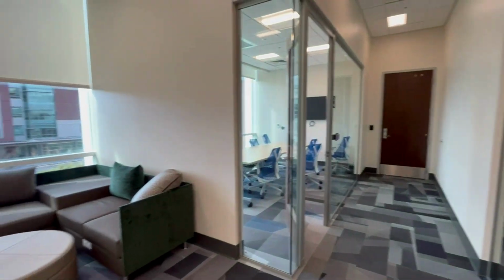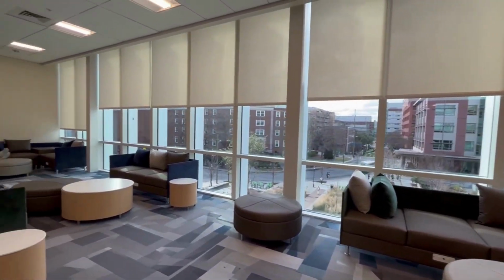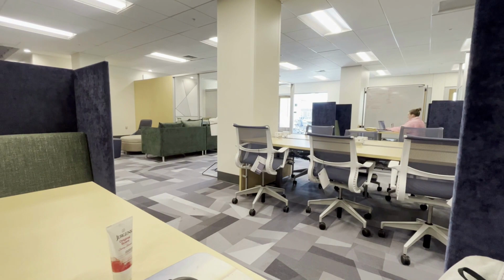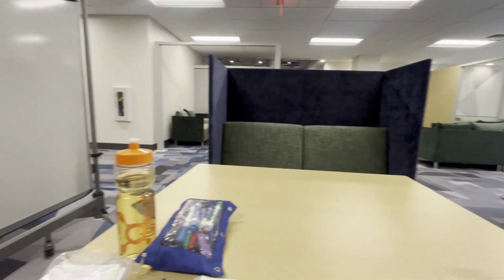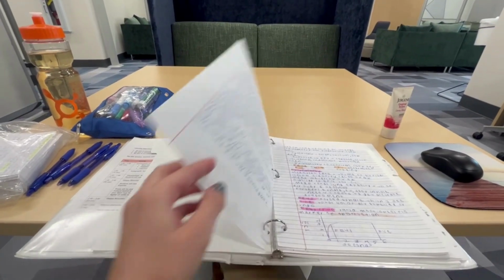After I got dressed and ready for the day and ate my breakfast, I just headed to the library to do some studying. So I am in grad school right now, so I'm very focused on studying for my exams coming up and just learning the materials. We have to learn several different diseases in this unit.